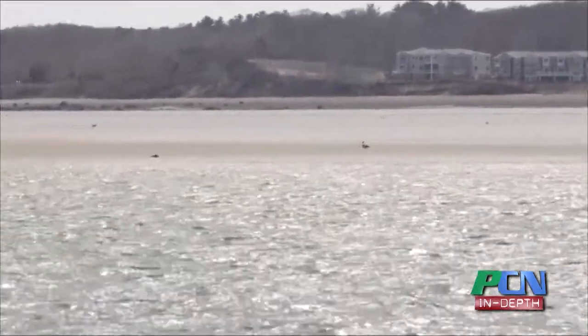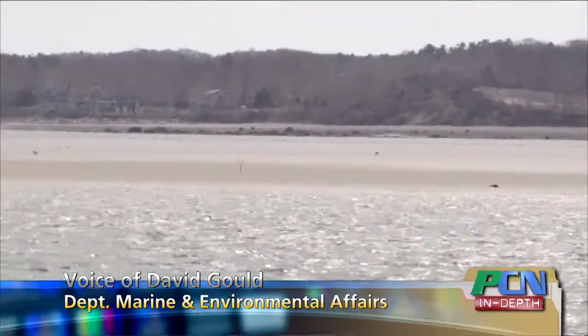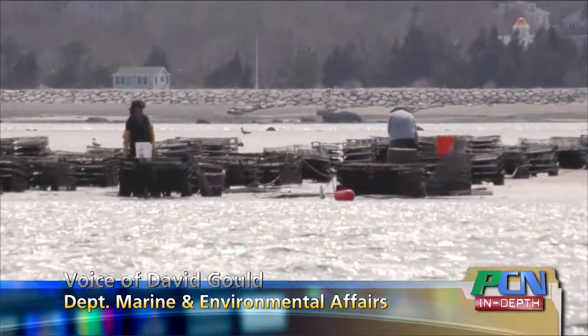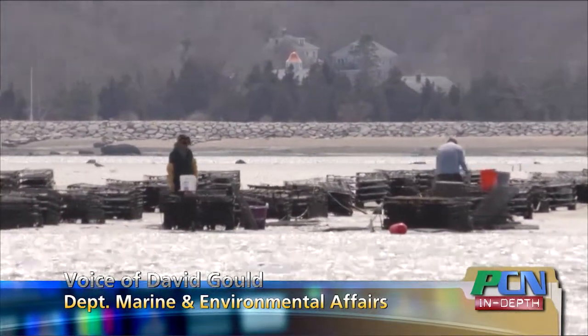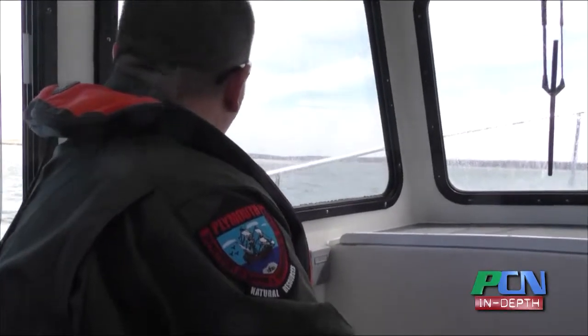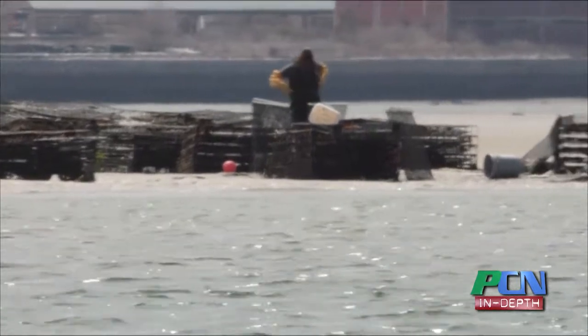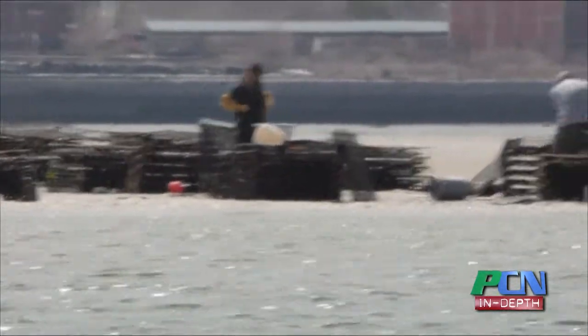We're in Plymouth Harbor, and we're looking at an aquaculture lease site that the town's been working on. You can see the gear out on the flat, and what the site does is it has the lease areas where we have farmers growing oysters that eventually they'll grow up to size, market size, and sell to local restaurants, including ones here in Plymouth.